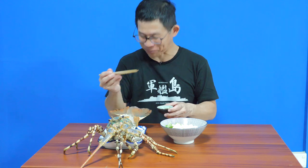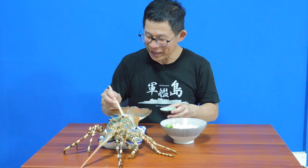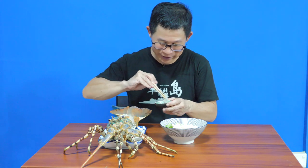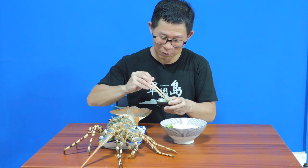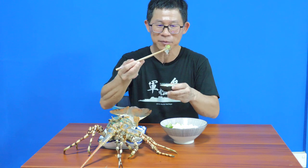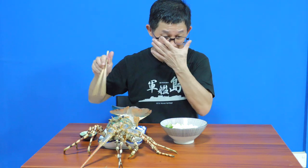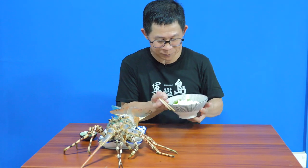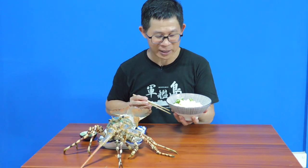Lobster sashimi is really different from the fish sashimi that I'm eating. Little bit of wasabi to go along with it this time. Wow. So after we try the lobster sashimi, I'm going to try the lobster salad with spicy mayo.